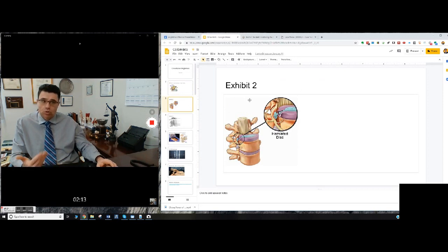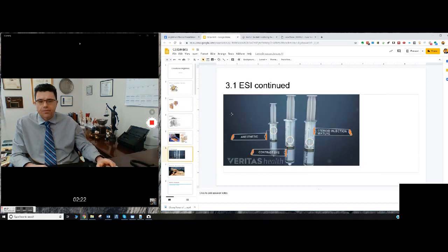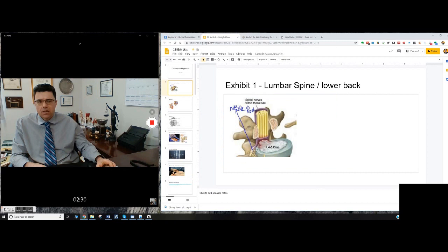A percutaneous discectomy is a type of surgery where this herniation, that's where the liquid leaks outside the disc, and a percutaneous discectomy is where they go in with a striker decompressor and they suction out the part of the disc that's leaking. So if you see here, this is the part that's leaking right here. They suction that out, and then the disc would be a perfect circle again.